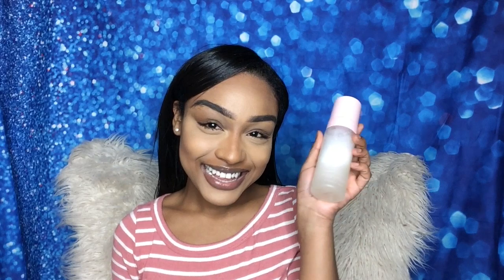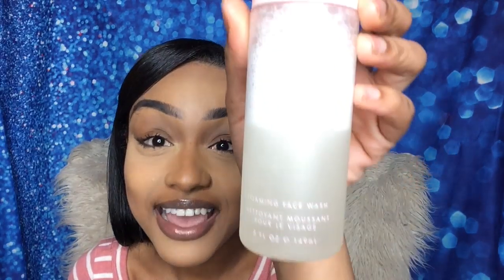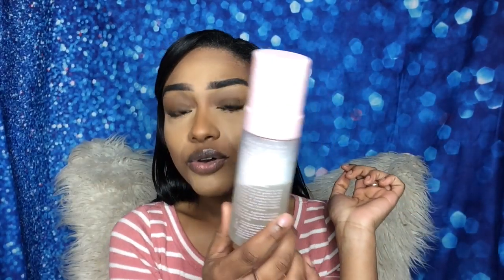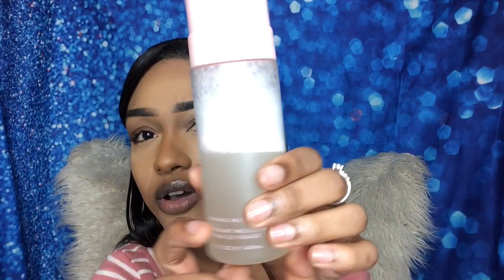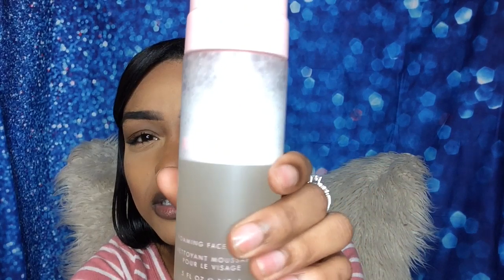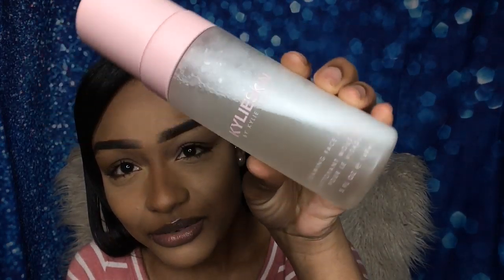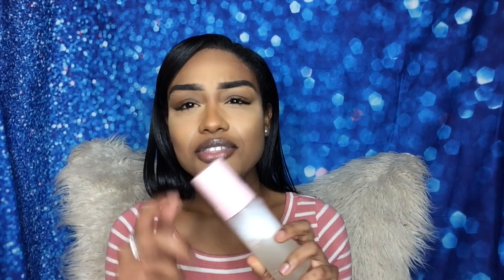So I'm super excited to introduce this baby. Ta-da! This is the KYLIE skin, guys. This is what it looks like. It's in a pink bottle. It says her logo name on there, but I don't think you guys can see it. See? It says it. KYLIE skin. Looks like this. Very foamy. Super pretty. I love this. I love the packaging of it. I just love everything about it, really. Shout out to Kylie Jenner for making such beautiful products.